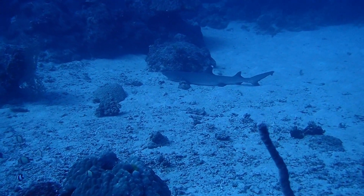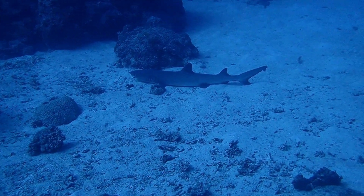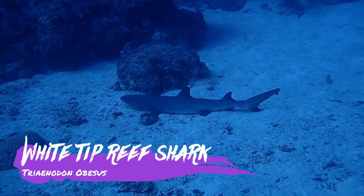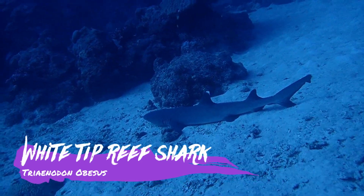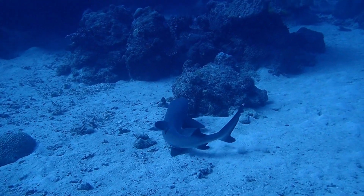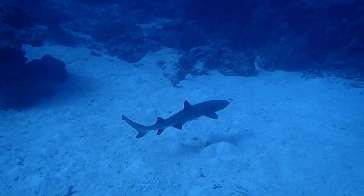And then last but not least, probably the reason that you clicked on this video, because it's the only reason that most people watch the videos: a white tip reef shark. Not to be confused with the oceanic white tip shark. The oceanic white tip is bigger and bulkier, whereas the white tip reef shark is a lot slimmer and smaller, and they mainly swim around reefs and feed off those types of fish, whereas the oceanic will swim in the open blue.